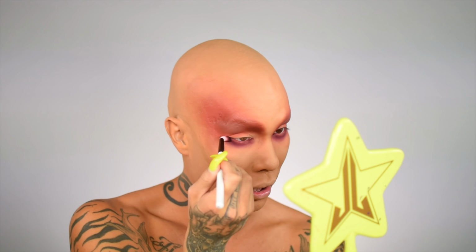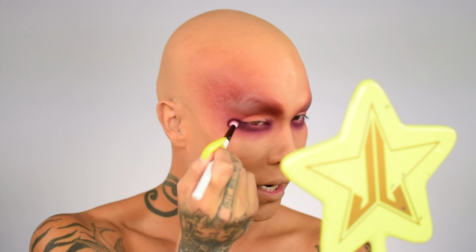I am using Lime Crime, and what I've noticed about Lime Crime makeup is that you have to really apply a lot. It's taking me longer than I expected, but the color is so pretty. So just taking it, you guys, blending it out. And I'm just really taking that purple and melting it into this pulled out eye. Oh God, it's so stunning.